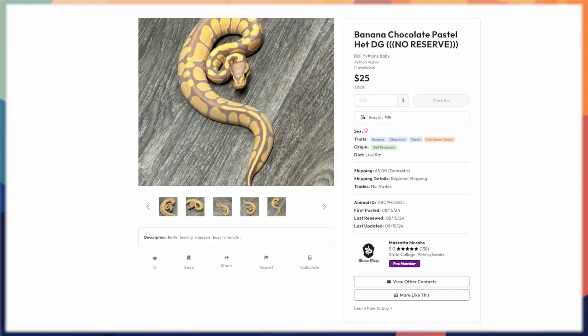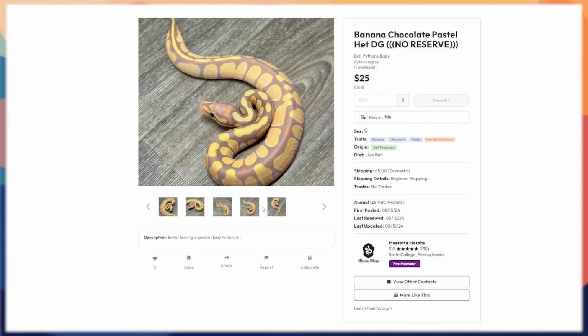And this looks like the rainbow that we looked at earlier, but the fact that this isn't a desert ghost is mind-boggling. If you were to breed a desert ghost to this female here, you'd have the potential to hit all of this with the desert ghost. Just absolute fire, just an amazing, cool opportunity here. I don't even know what else to say. It speaks for itself, right?